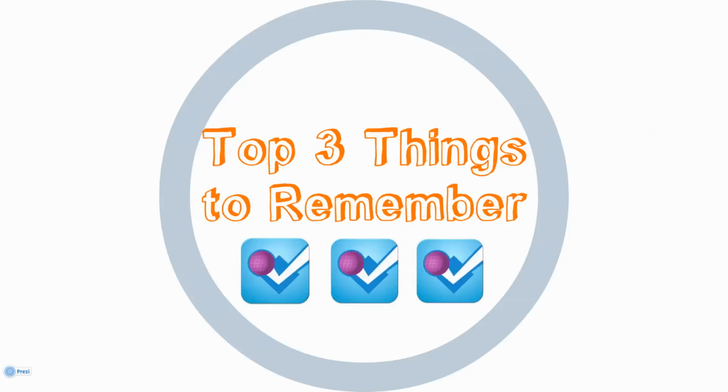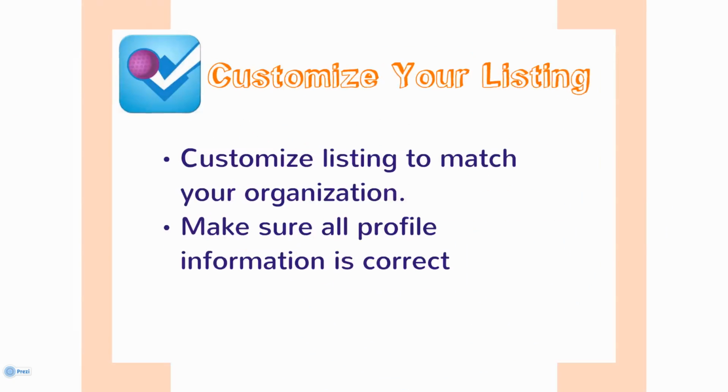Since there was a lot of information covered in today's webinar, we're going to recap the top 3 most important tips to take away from today. First, be sure to customize your Foursquare listing to match your organization. This is the most important part of the Foursquare account. Check to make sure that all your information, such as your address, phone numbers, business hours, etc., are up to date. Also, make sure that your pictures are an accurate representation of your location. Make sure you're not uploading blurry or distorted photos for your users. This will eliminate any confusion with a Foursquare user when they're viewing your Foursquare listing. If any of the information you provide is incorrect, it could drive potential customers away.